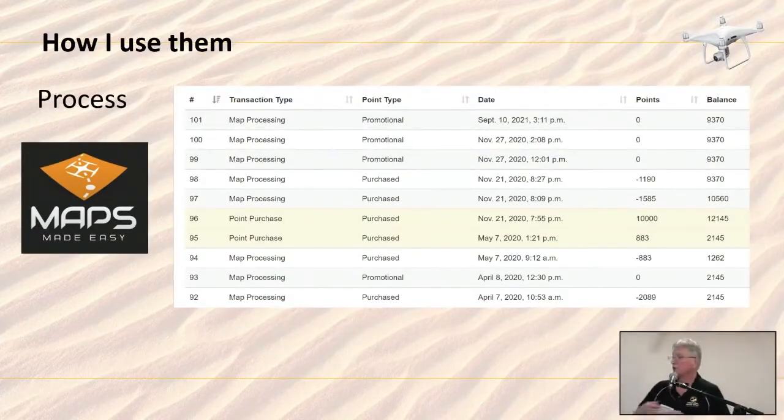So then we'll move on to the processing. As I said, the model in Maps Made Easy suits me. It's a simple pay in advance point system. I think every data set under a gigabyte total, they'll process for free. So you can see in that list, that's my points list. You can see some jobs have been processed for free. Small jobs, you can actually do at zero cost for processing. It's pretty reasonable and economical to just buy points and work them off. You know, there's no real big jobs in that lot, but you can manage that quite easily in advance.